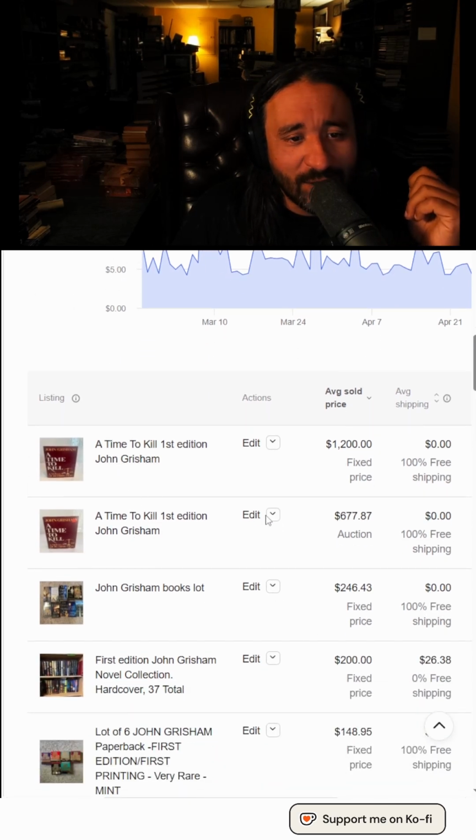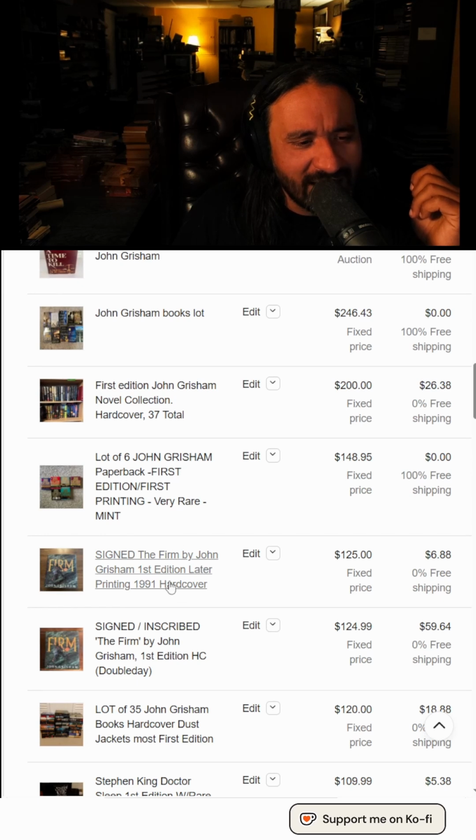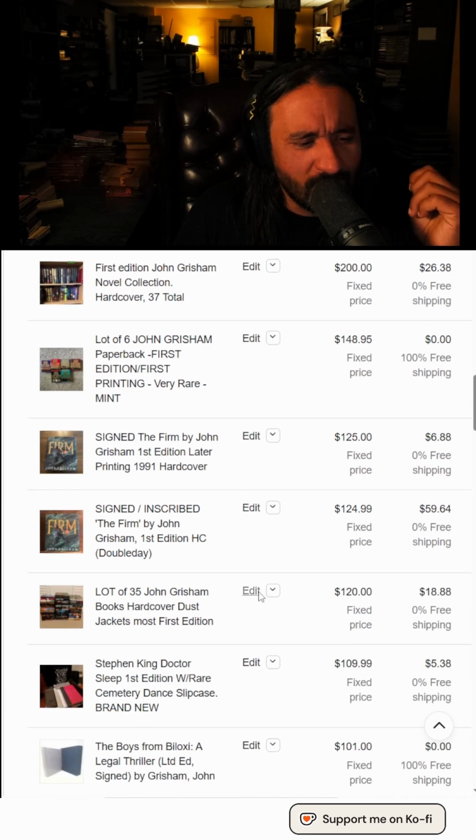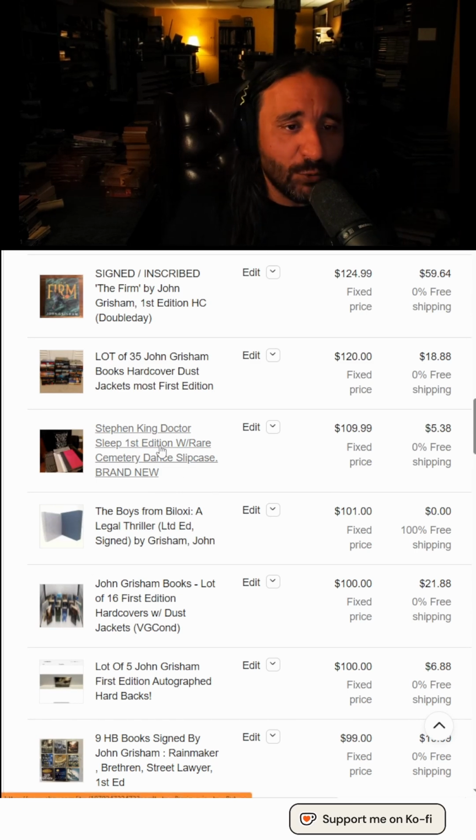So these are A Time to Kill first editions. I don't know if I believe that, that seems like a lot. So you get the signed ones. I think The Firm is like the second or third one in the whole deal. And just be aware you're going to have some data, what's it called? Data pollution.